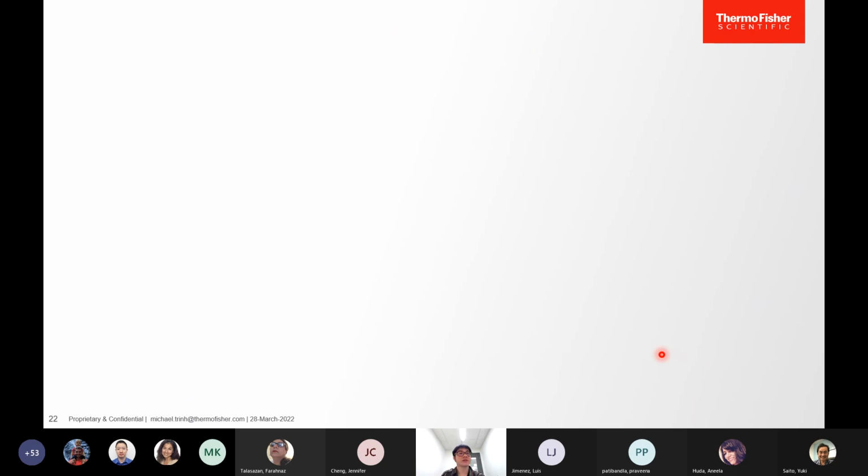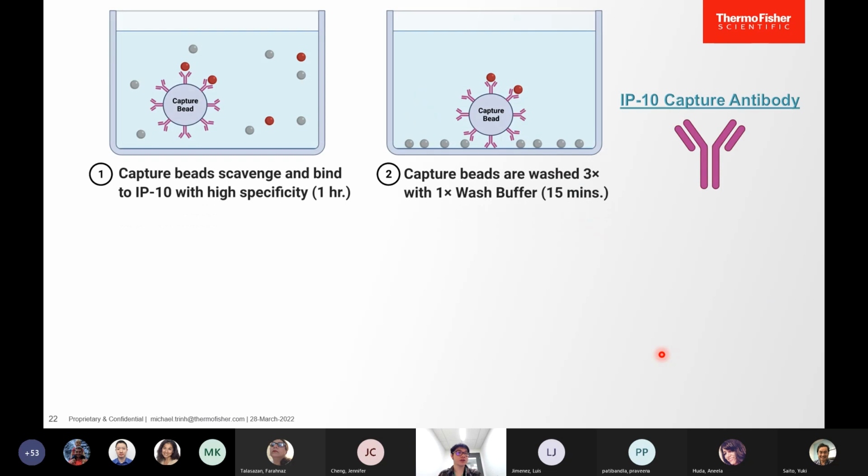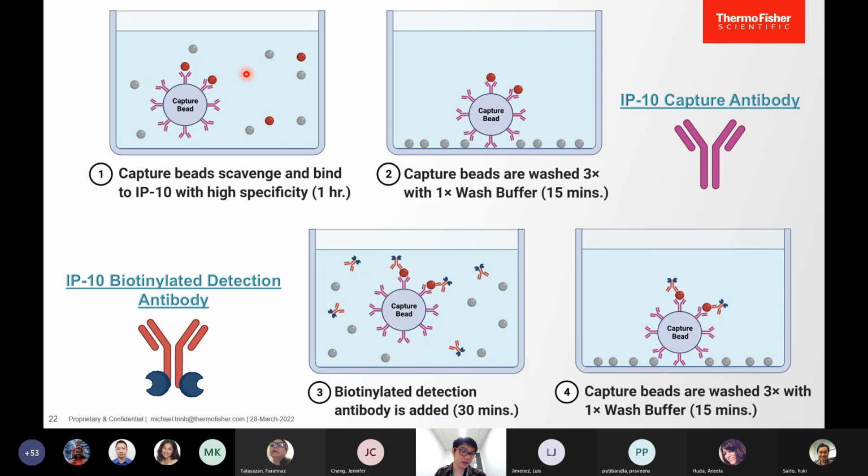So how this kit works is, to detect IP10, we pair a special capture bead from a Luminex bead, and it binds to IP10 because it has antibodies on there that recognize it specifically in solution. Those are represented by this capture bead right here, and the red balls are the IP10 in solution. And then afterwards, we wash it one time. After the wash, we add in a biotinylated detection antibody. This detection antibody is a secondary antibody that binds to IP10, and it is biotinylated, which is represented by this Pac-Man shape at the Fc region.